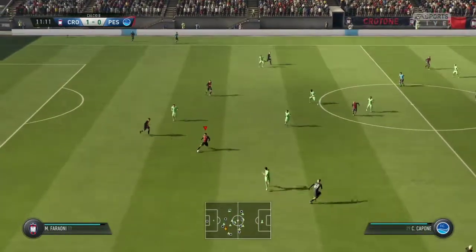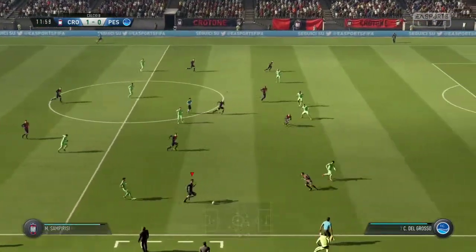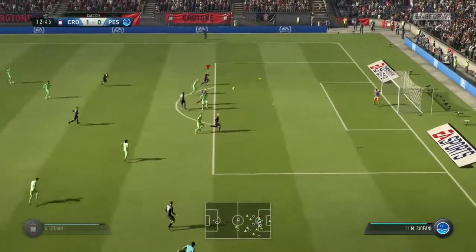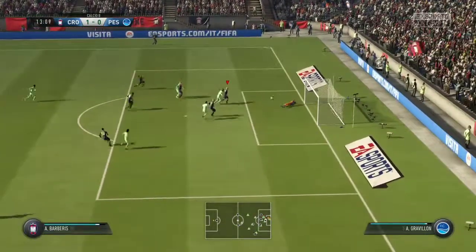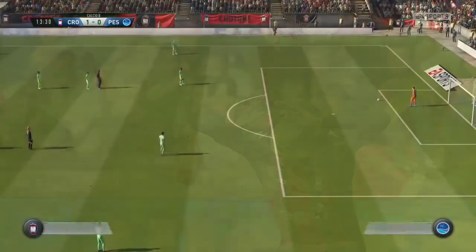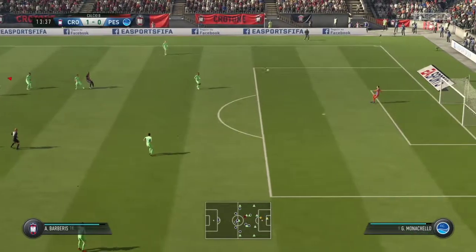Marco Davide Faraoni. Can really get at the opposition here. Delivered into the box. Hit the post. Trying to get in behind, just a little too eagerly then. He could give the defender a yard, you know, and still get there.